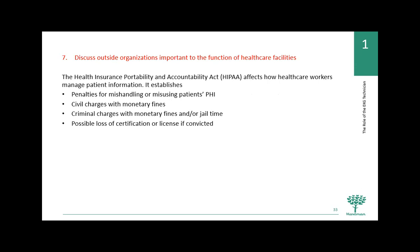HIPAA stands for Health Insurance Portability and Accountability. This is from the Clinton days, like 94 or something like that. The whole idea was to make your health records more portable with you, especially as electronic records came along. But I'm going to tell you what, if you have a HIPAA violation, it could cost you $30,000 per violation.